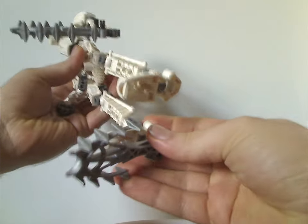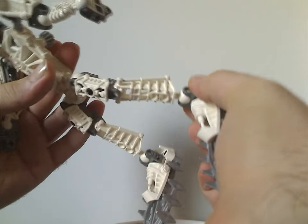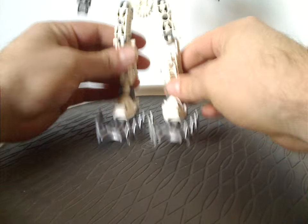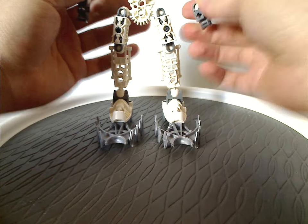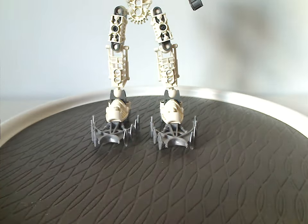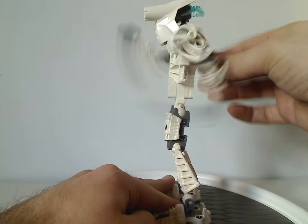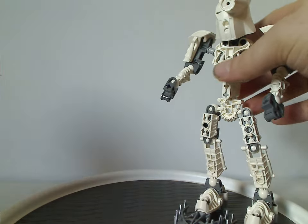And then, as for the feature that I mentioned, you can detach these and have these on his feet, and kind of represent either snowshoes or extra sticking to the ice parts of Ko-Metru, of course. And what else is there to say? Not much. And of course, same feature as the other Toa Metru.